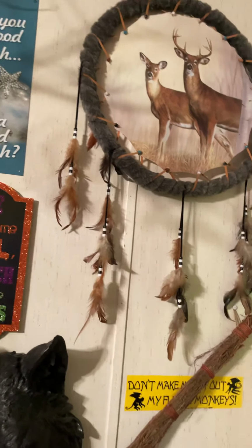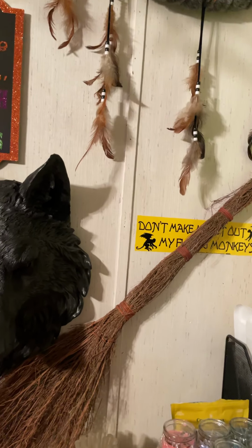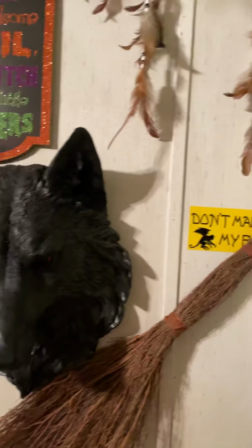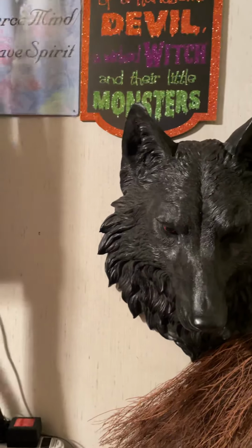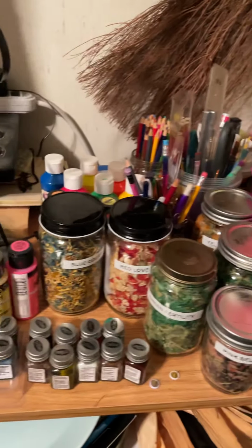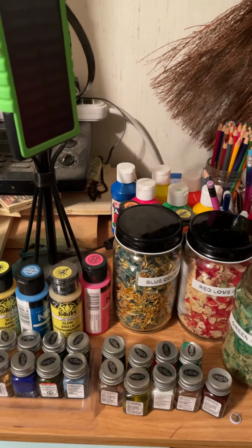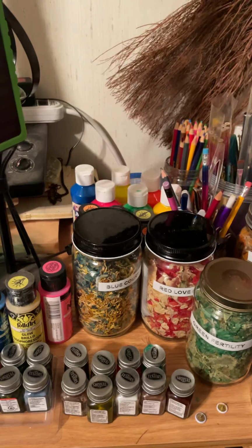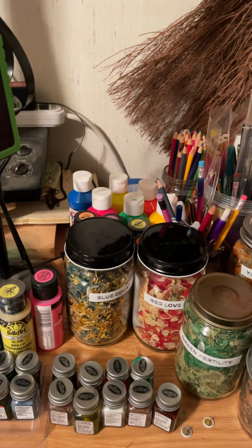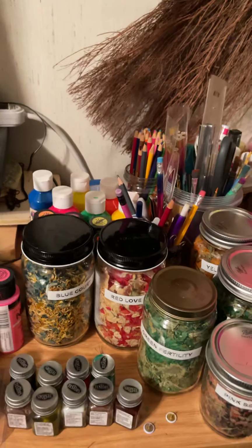Then we have that. And that says, don't make me call out my flying monkeys. And a wolf head. And then we've got, now the art stuff is because I do paintings. I have another whole room. Like this is all of my spiritual stuff. I have another room with all my painting stuff. And then I have a storage building with all my eBay stuff, since on eBay I do vintage stuff or collectible stuff.